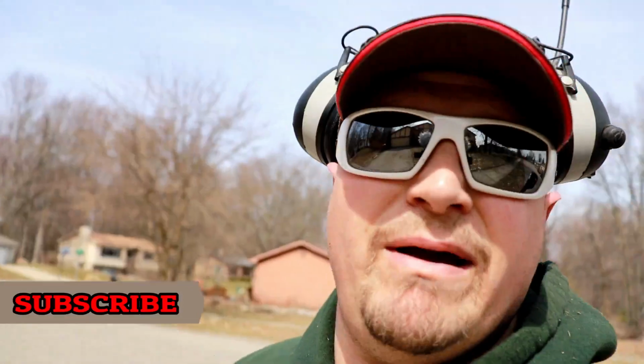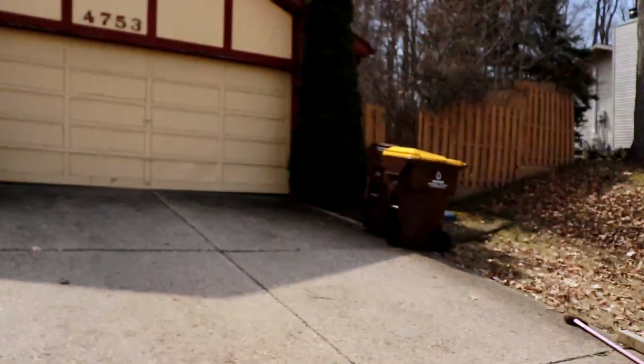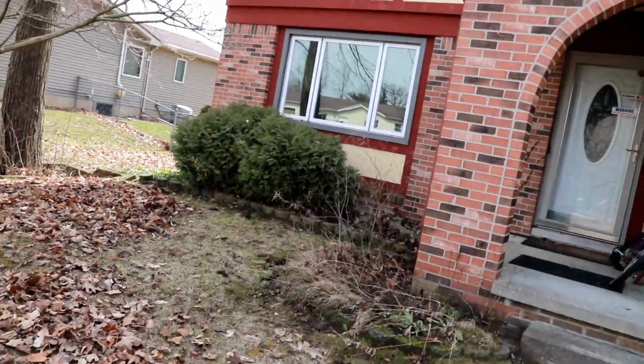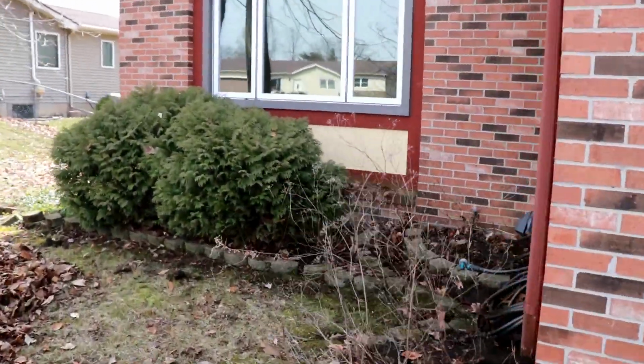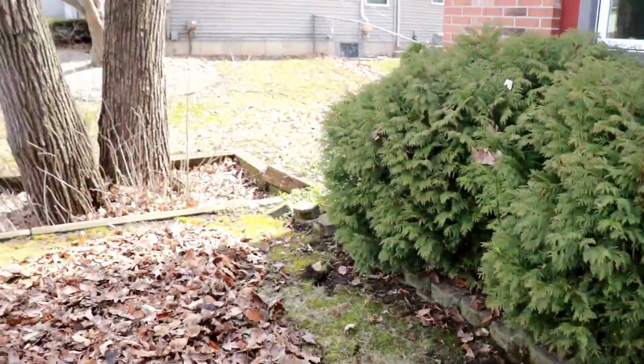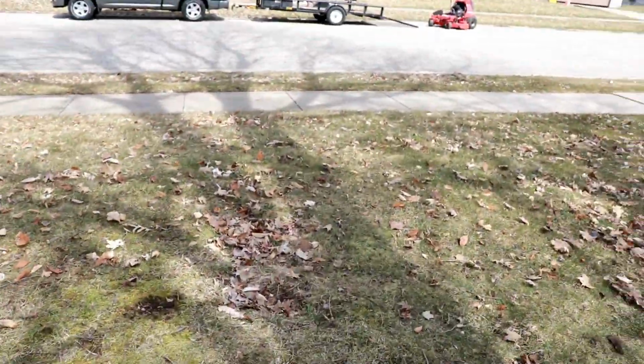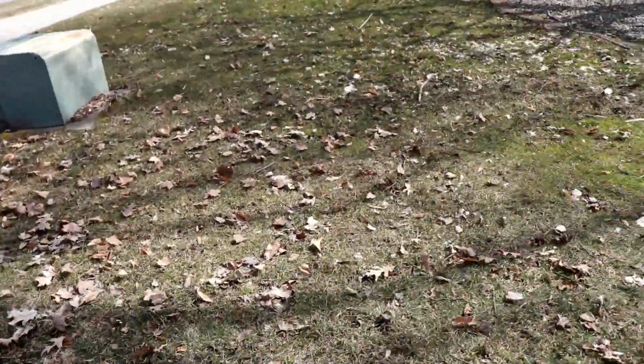Okay, guys. So I made a mistake. I did not bring my weed eater today. So I can't really cut down the flower beds, but I did blow everything out. I'm going to mulch up the leaves today anyway. So I've got the leaves blown out of the beds as good as I can. They'll get blown out again once I get all the stuff weed eated down. But we're going to take on the leaves today.